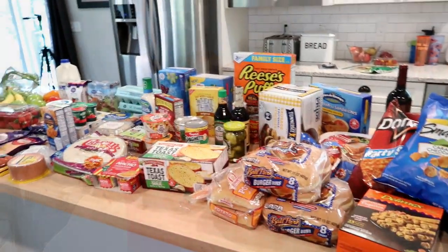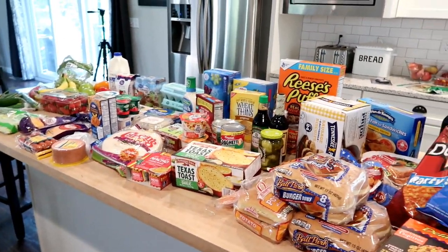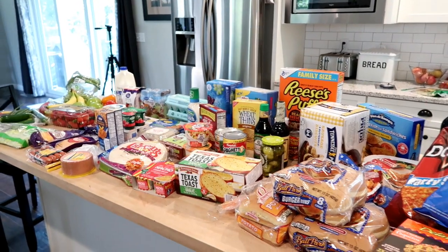So let me go in and grab what I need, and then when we get home, I will show you what I got. All right, so I am back from the store. I spent about $170 on food.